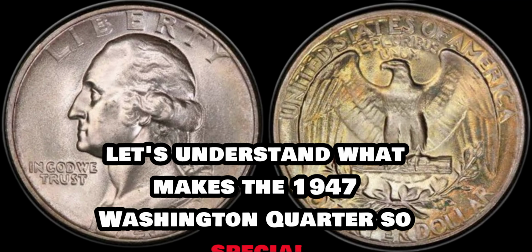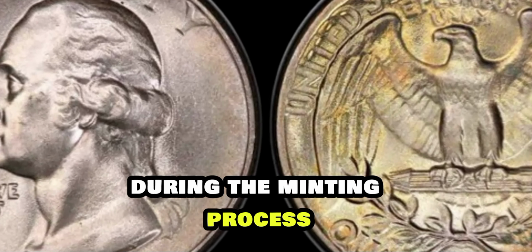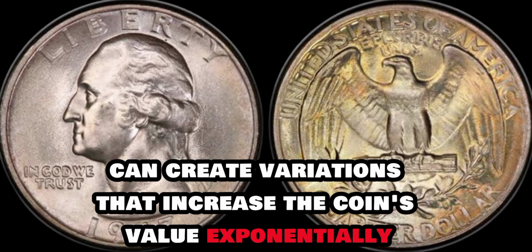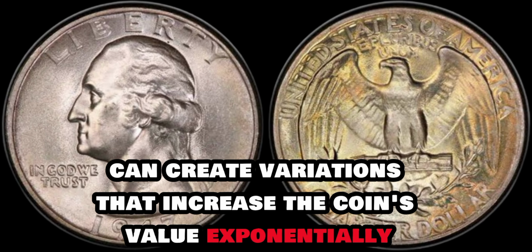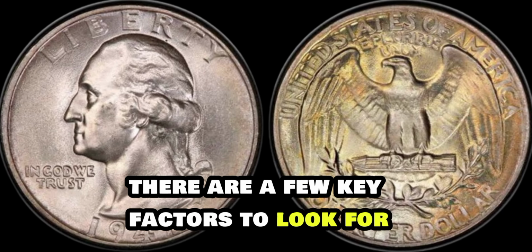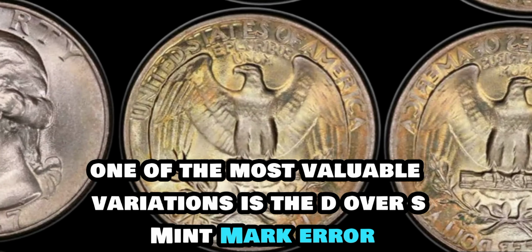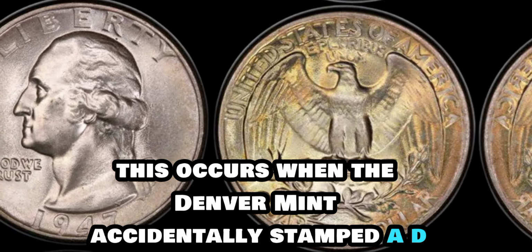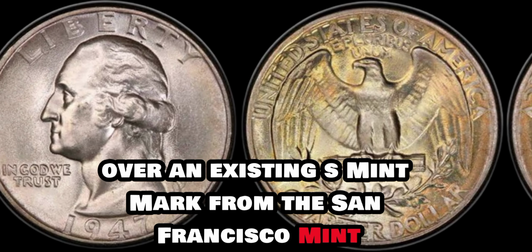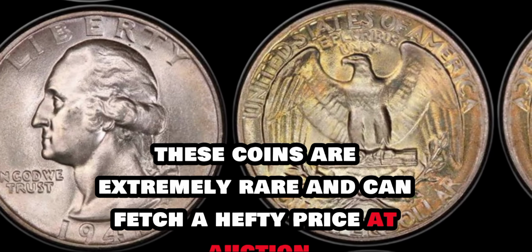First, let's understand what makes the 1947 Washington quarter so special. During the minting process, minor errors or unique characteristics can create variations that increase a coin's value exponentially. In the case of the 1947 quarter, there are a few key factors to look for. One of the most valuable variations is the D over S mint mark error. This occurs when the Denver Mint accidentally stamped a D over an existing S mint mark from the San Francisco Mint. These coins are extremely rare and can fetch a hefty price at auction.